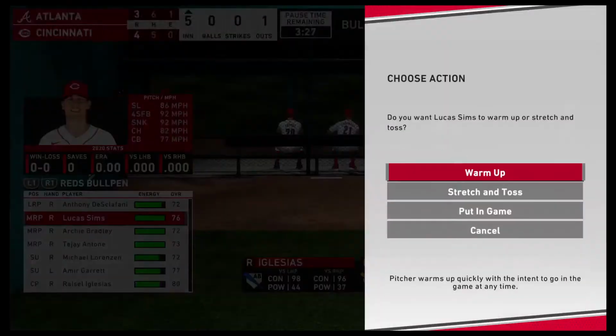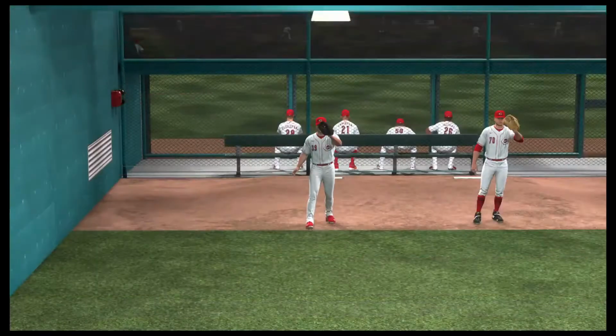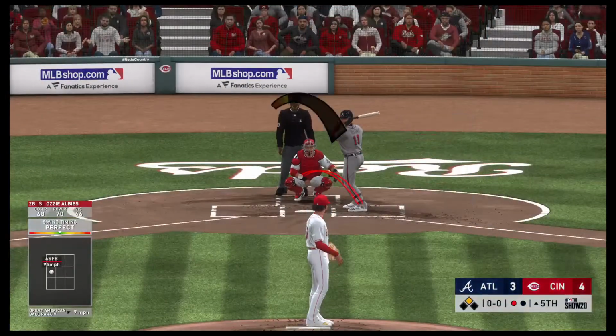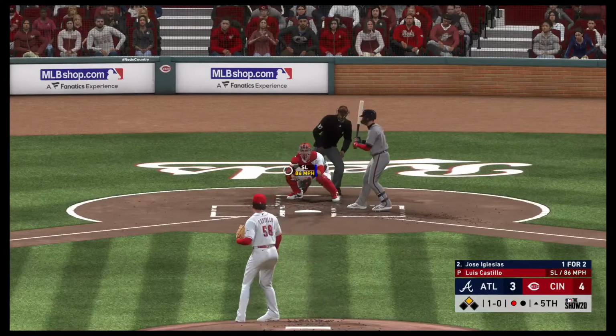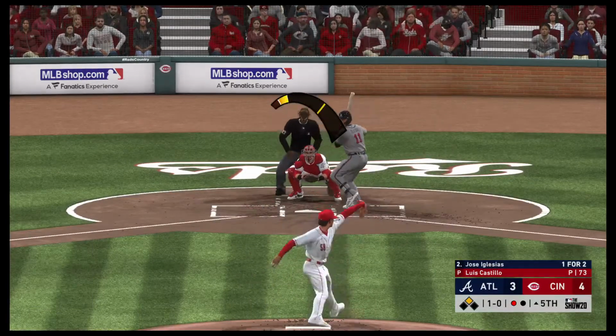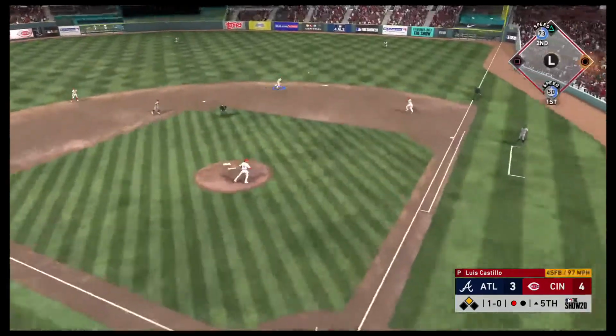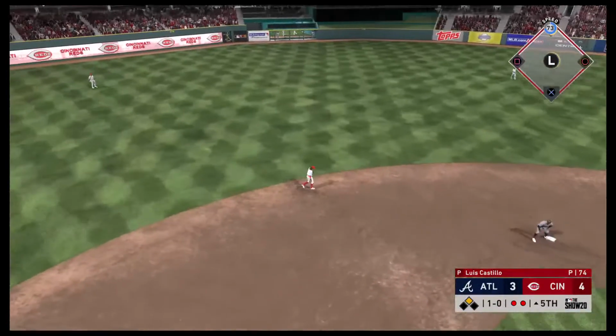The batter, number 11. Shortstop, Jose Iglesias. To the plate now, Jose Iglesias. As he'll take a look at ball 1. 1 for 2 in the ball game thus far. Now here's one hit in the air to the right side. McNeil backs up and takes care of it. 2 away.